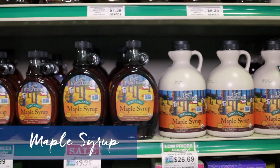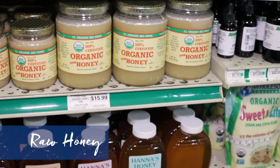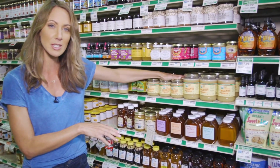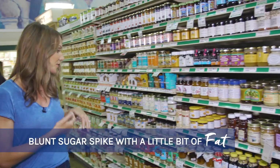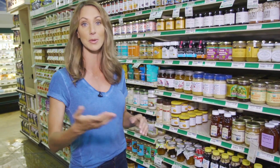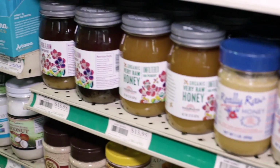Maple syrup is a nice natural sweetener to have. And then I am a huge fan of using raw honey. It's loaded with enzymes. It's calming to the nervous system. It's a little higher glycemic than coconut sugar, but you can blunt the sugar spike with a little bit of fat. They're now making cassava syrup, which isn't here, which is also low glycemic. You might be able to find that online, or maybe they have it in your health food store. So these are a couple of the natural sweeteners that you can start upgrading with.